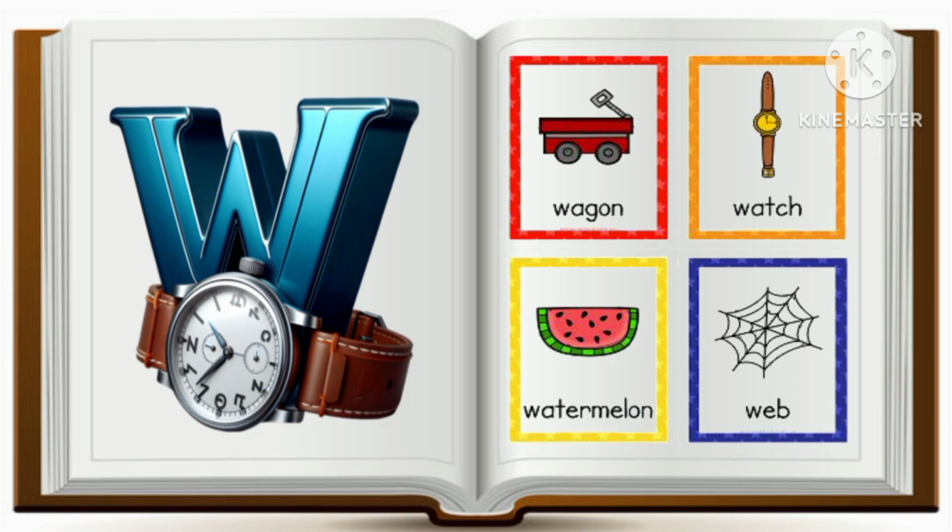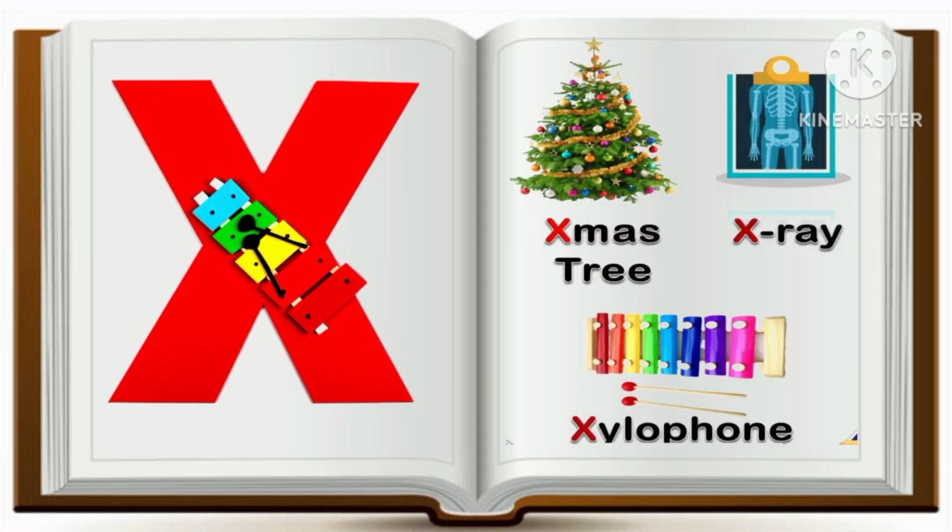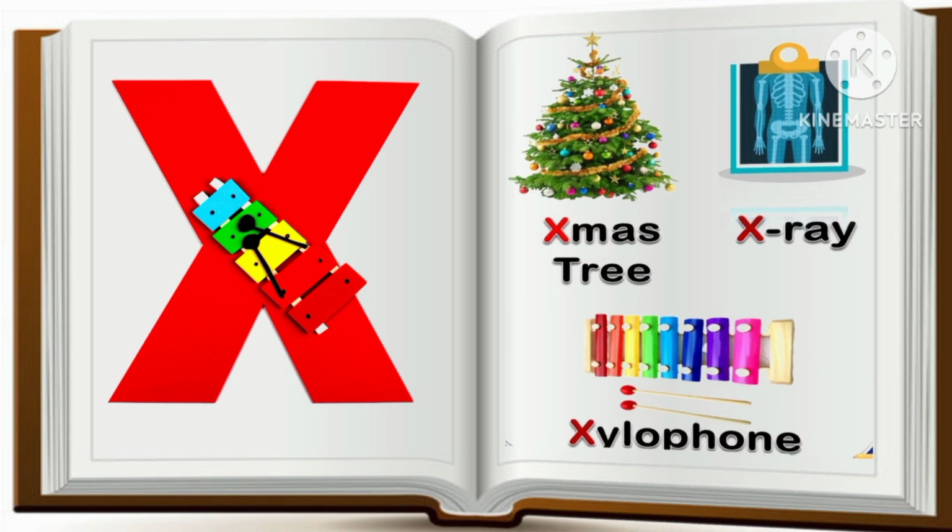W for wagon, W for watch, W for watermelon, W for web. X for Xmas tree, X for X-ray, X for xylophone.